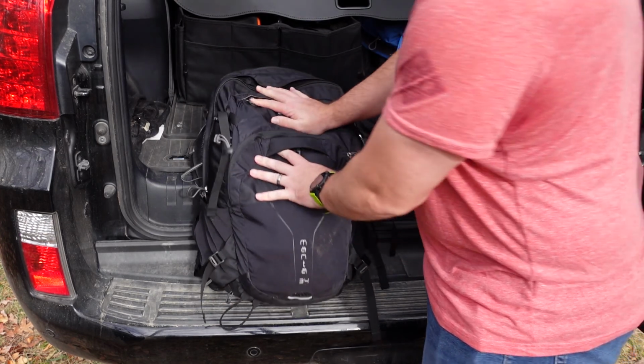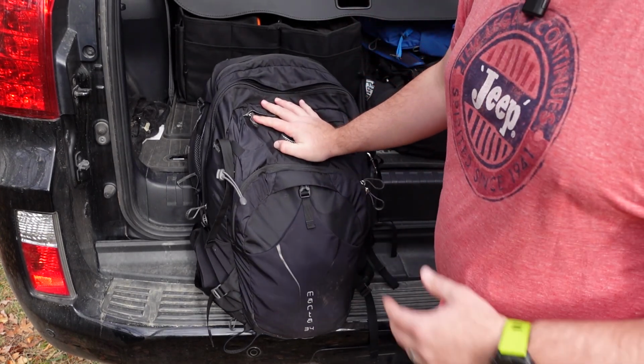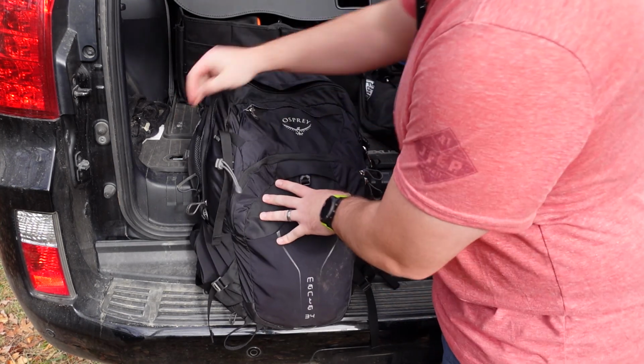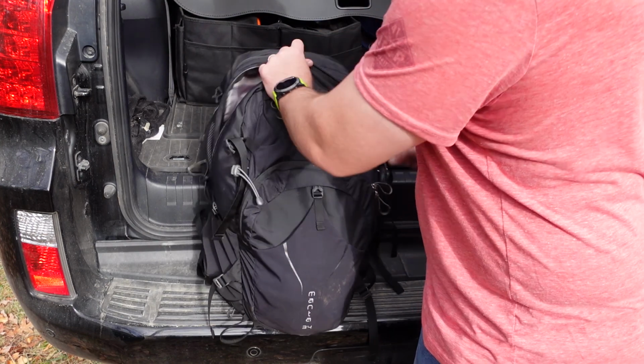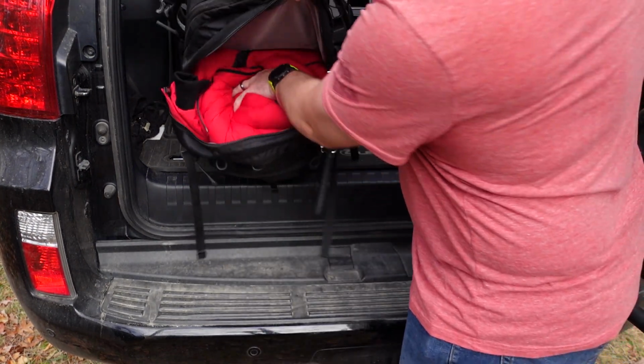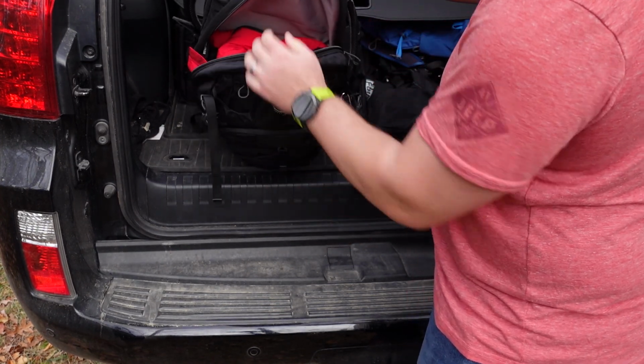Okay, there we go, it's packed in there. And you can push it down. And one of the great things is this jacket's so soft, once it's in your bag, you can almost use it like a pillow. So that's pretty cool. And if you look inside, plenty of space to put stuff on top if you need to. There you go, packed in.